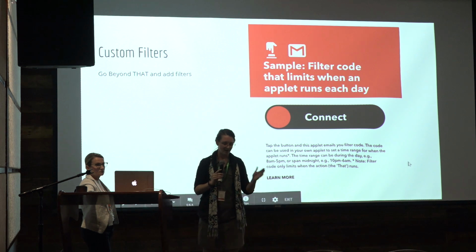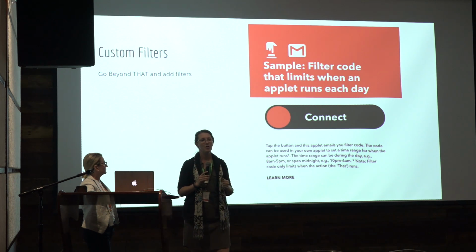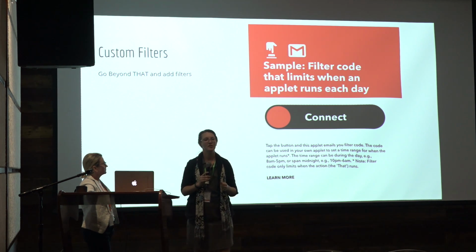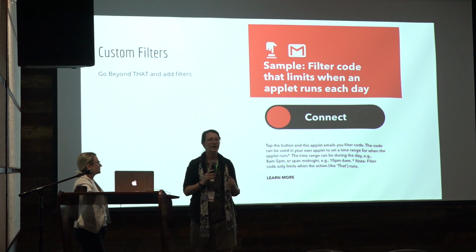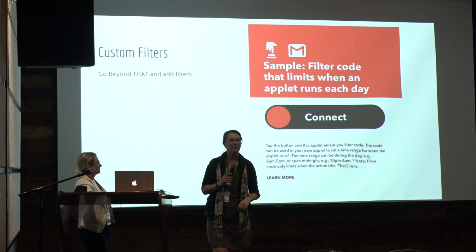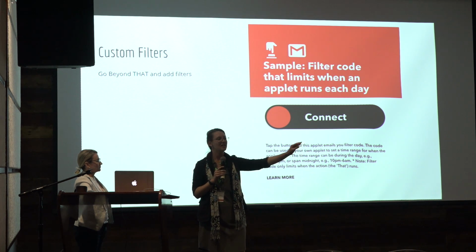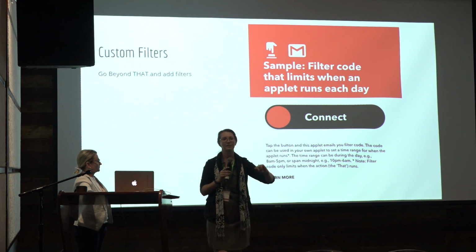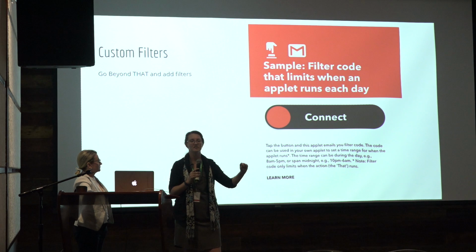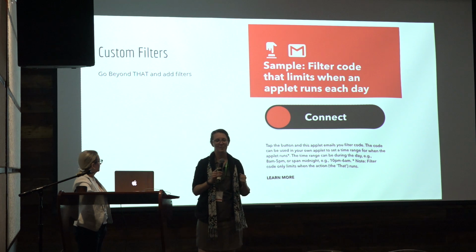So creating an applet, you have a very simple, if this happens, then this happens. If I say movie mode, then my lights change to red. But what if you want to do something more complex? What if I want to set up an applet to say, hey Google, bedtime reading, and my lights in my bedroom turn on to red at 80% brightness, and then they turn off half an hour later, so I don't read too long. And I don't want to have to get up and do anything to make those lights turn off. And I don't want to have to say anything to make those lights turn off, right? I have a series of things that I want to happen.